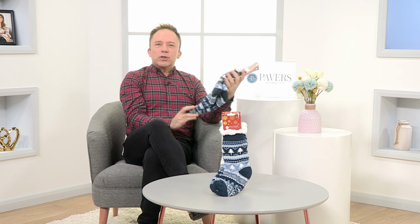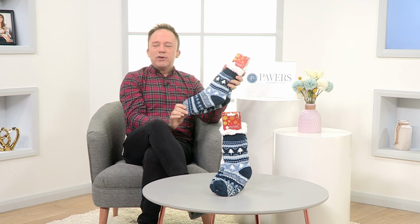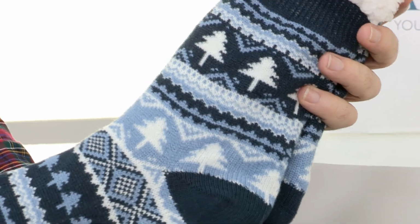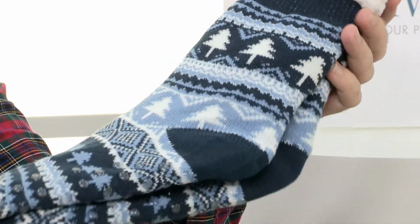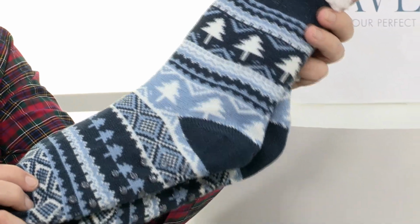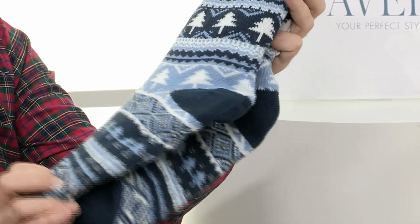Now we've got some slipper socks for you now, and some for the boys as well. No, it's not just for the girls, you know. We have something for everyone here at Pavers. Super practical. Really nice to stick in dad's stocking, maybe, as a bit of a stocking filler. The price is absolutely brilliant.